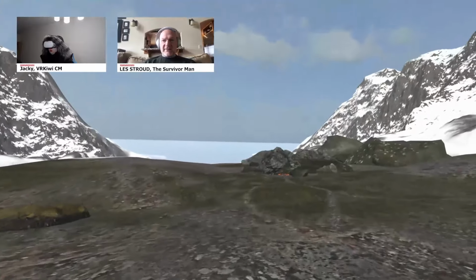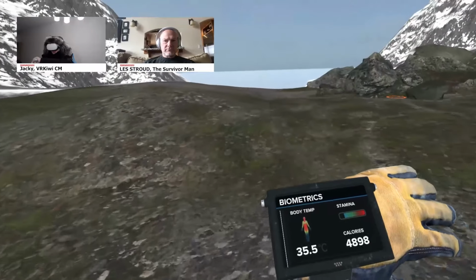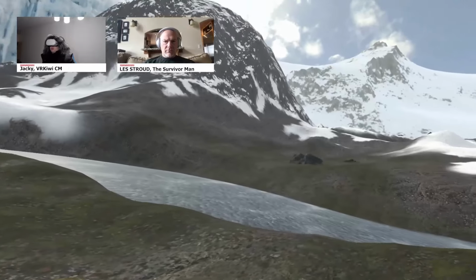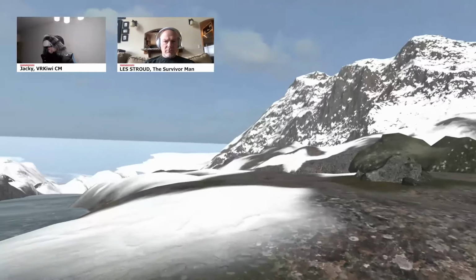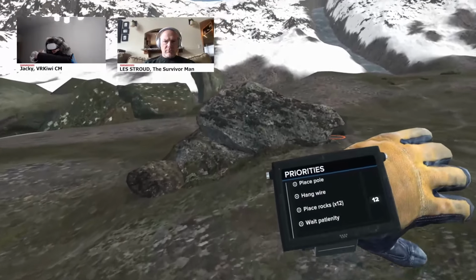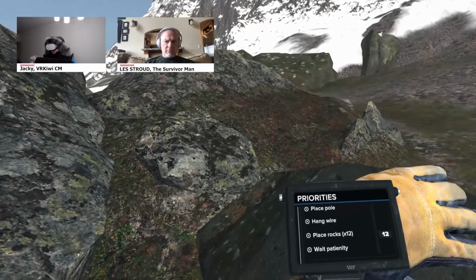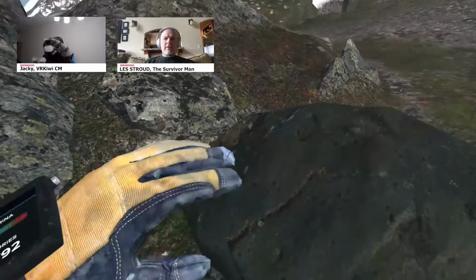So, all right, let's see how you do here. Okay. Yep, because I remember I started with body temperature 36 degrees, which is default, with 5,000 calories, and my calories are going down rapidly. It's always my body temperature, so I gotta look for something to warm me up. I saw this little circle, and I'm pretty sure this is like the quest list that I need to do. Place pole, hang wire, place rocks, and wait patiently.